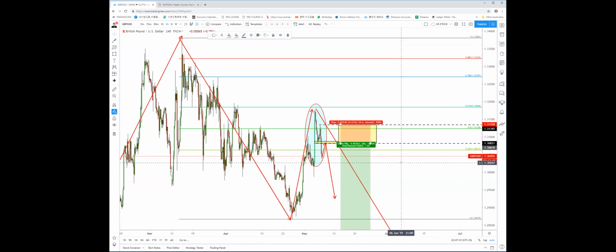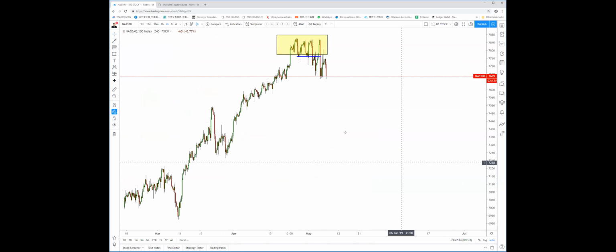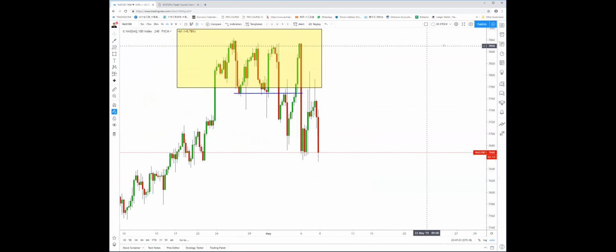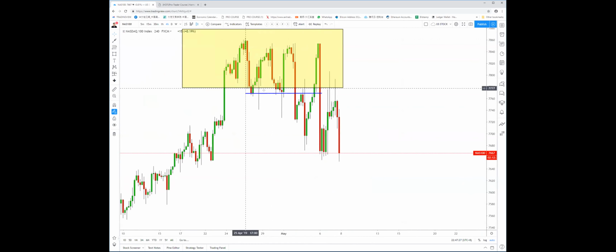What about NASDAQ? NASDAQ, okay. NASDAQ is in a situation like what I said in my last week webinar, right? I said this is a multiple tops. If the price cannot break 78,060, just take a sell. And I said this is a neckline. Right? You can see this is still the last time I drew the neckline here.